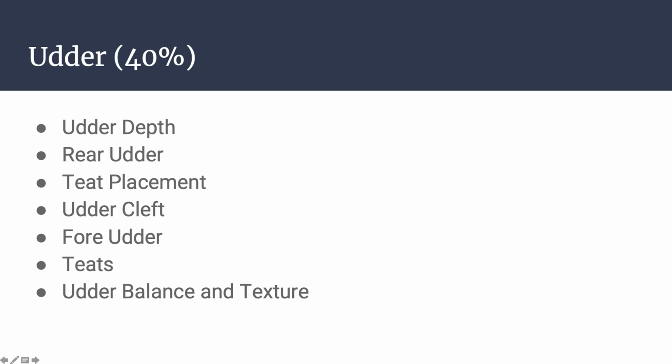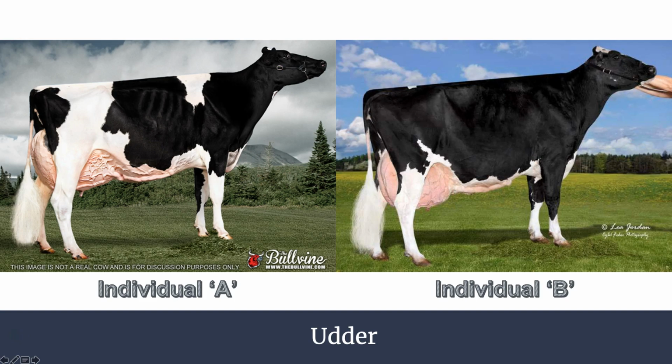When we are evaluating an individual's udder, we want to look at her udder depth, her rear udder, her teat placement, her udder cleft, her foreudder, her teats, as well as her udder balance and texture. Look at these 2 individuals while I describe the characteristics of an ideal cow's udder. When looking at her udder depth, you want the individual's udder to be held high above her hock, taking her age into consideration. You also should look for adequate capacity throughout.